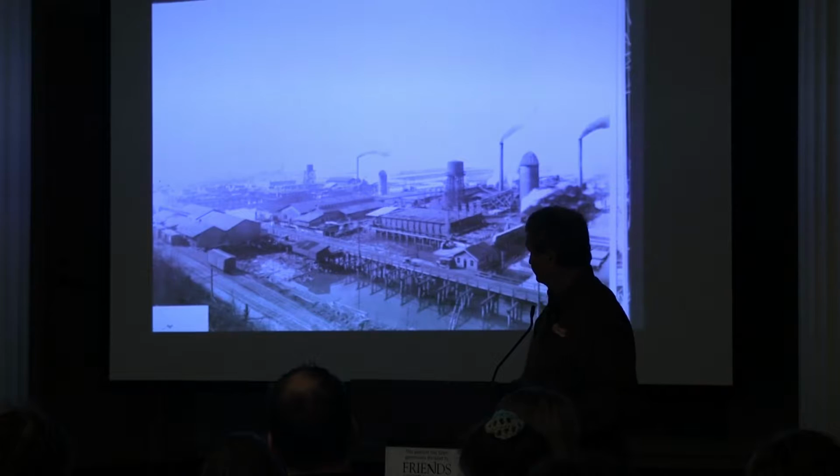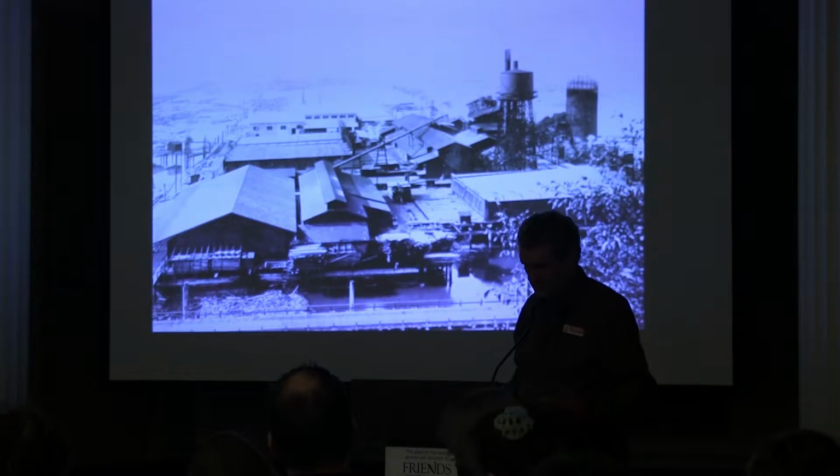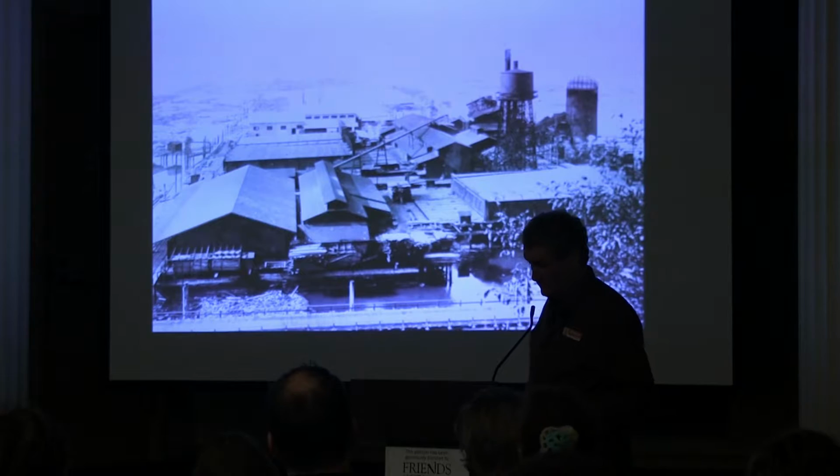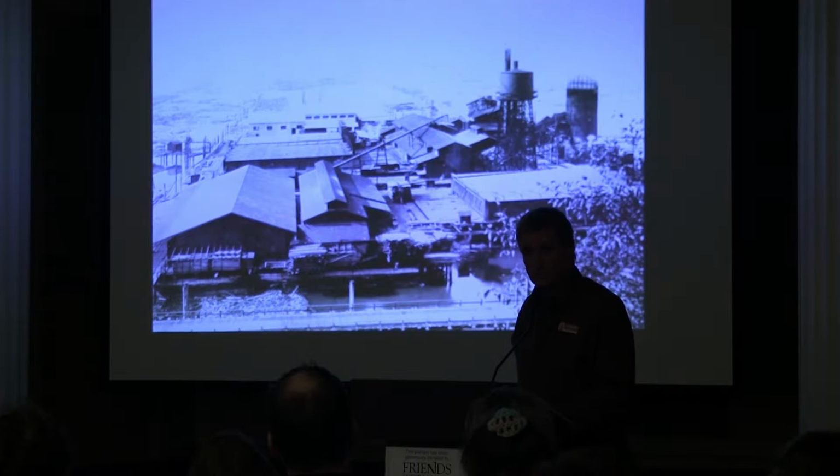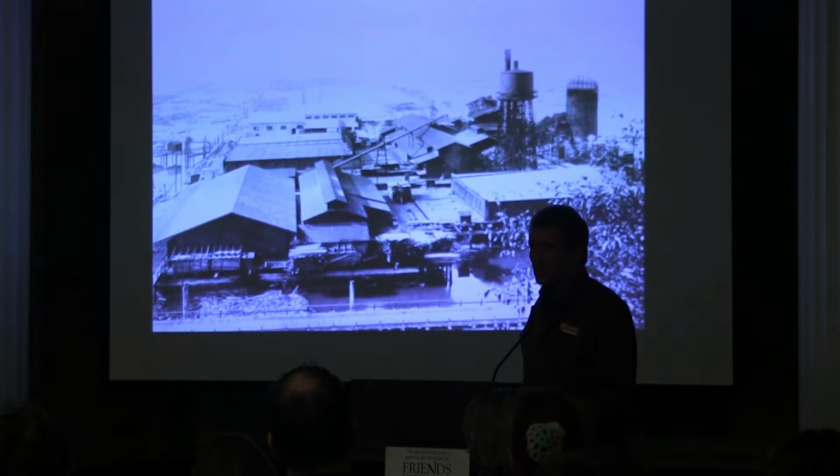Here's another view of it. Note the logs in the water all around it, which just emphasizes the vast amount of wood that was around here. In 1910, the Bureau of Corporations reported that 63% of Washington residents, either directly or indirectly, depended on timber for their jobs. And around here it was even more so, since most of the timber was around here.